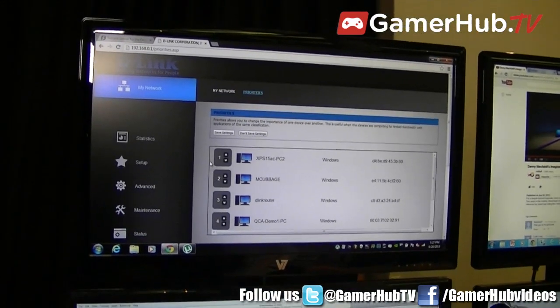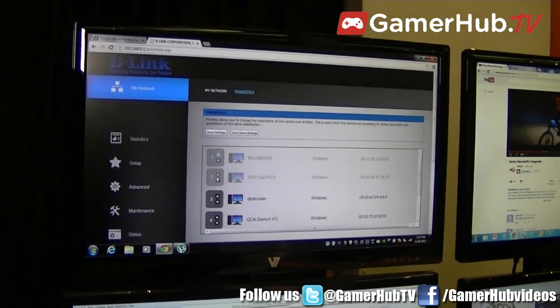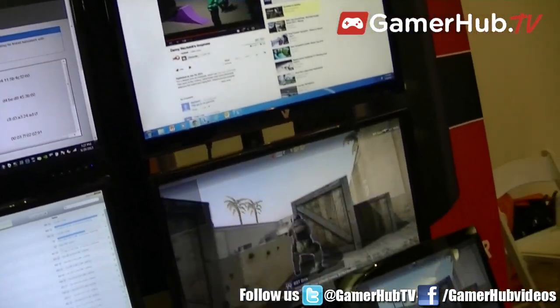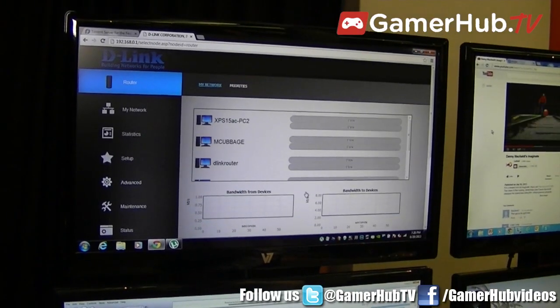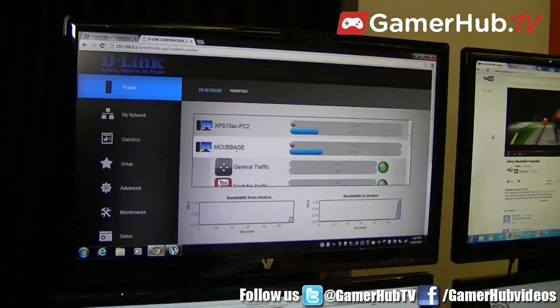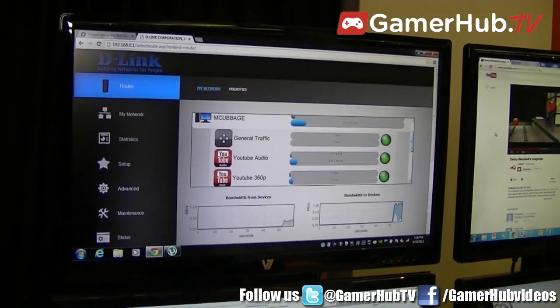The demo that we're actually running behind us is a demo where we have multiple PCs, iPhones, we have BitTorrents going, we got iTunes downloads going, and it's only an 8-meg pipe that they gave us here, and everything is running smoothly. So it's pretty incredible the way that this new D-Link gaming router is able to look at all of the devices and all of the apps and make sure that everything gets the bandwidth that it needs. Not too much, not too little, to make sure the games and other applications run smoothly.